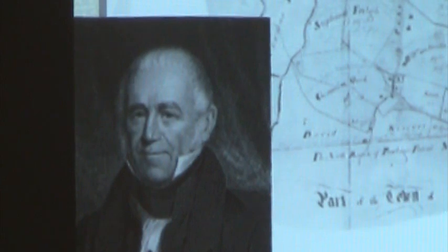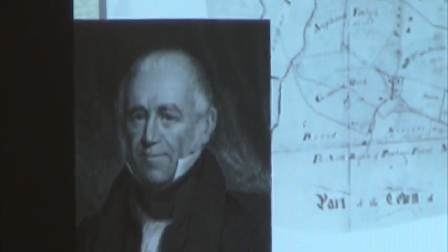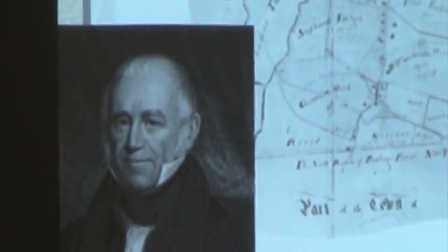Now I want to talk about this area on the southern part of Rhinebeck. And this map is huge, it's bigger than this. And it was found in an attic in Rhinebeck. And they gave it to the Rhinebeck Historical Society, and they sent it for restoration. And they have it now in their archive room.